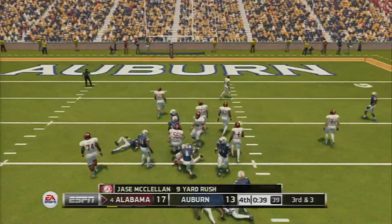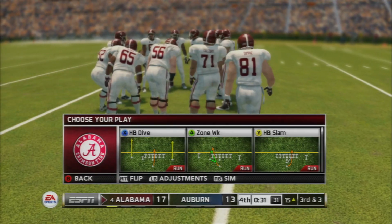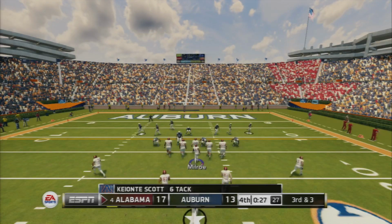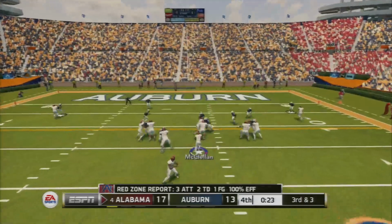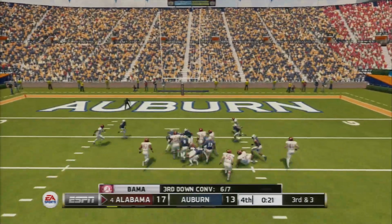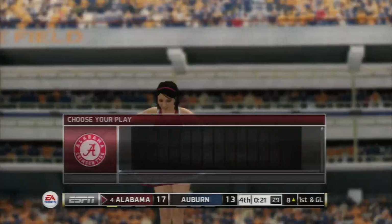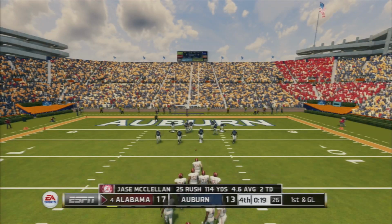Makes his way out to about the 15. Call it a gain of 8 yards. Third down. Here's play number 10 on the drive. Alabama holds a 4-point lead. Nice run, and he's brought down. That's a gain of 7 on the play. That makes it first and goal. It's first down, and they'll be looking for 6 points here.